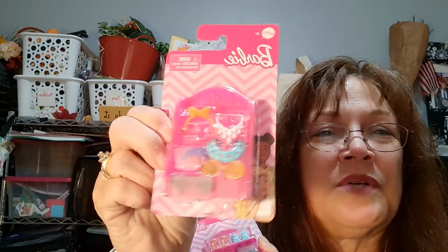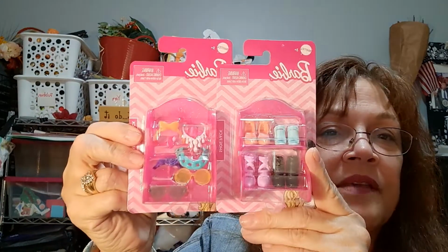I might give an extra accessory to the ballerina. We'll see how this goes, but I'm going to divide these up. Okay. And then I had some things on hand.